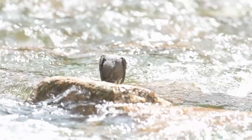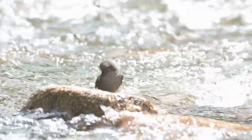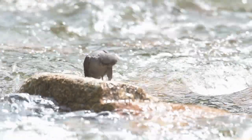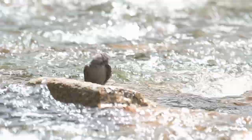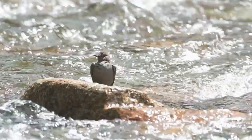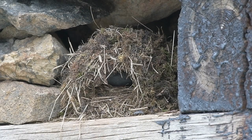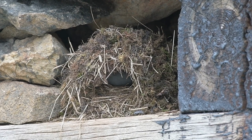Two days later, I saw him taking a break from his busy foraging schedule to preen on a rock amidst the rushing water. The female was busy inside of the nest. Though I can't be sure, I suspected that some of the eggs had hatched.